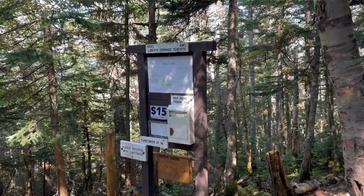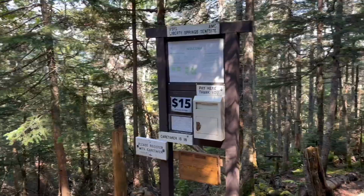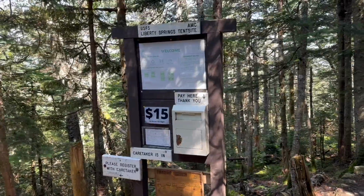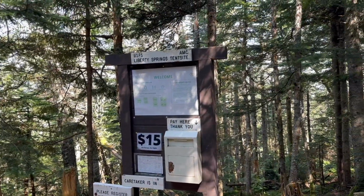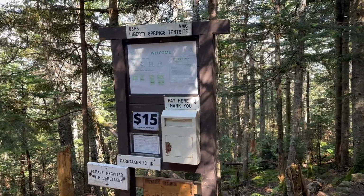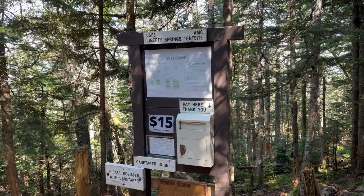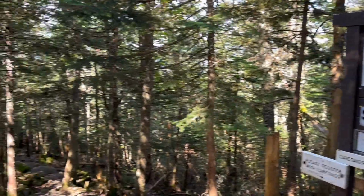Well, this is the Liberty Springs tent site. We just met the caretaker, and he was explaining to us that it's $15 a night, but when we get to our campsite tonight, we can pay $10. We get a card, and the card is good for a half-price campsite stay and lots of reduced price soup and sandwiches and that sort of thing at some of the huts. So definitely we'll be taking care of that.